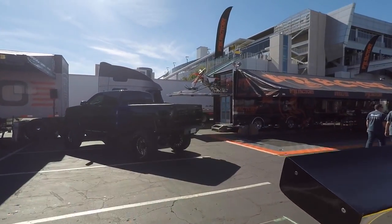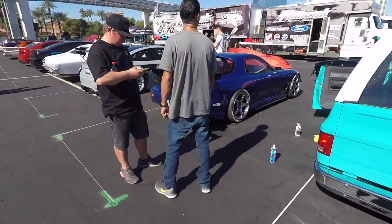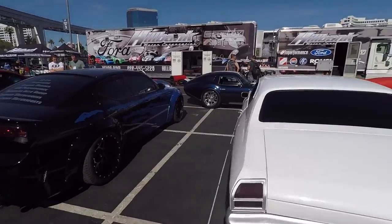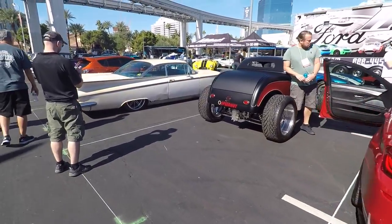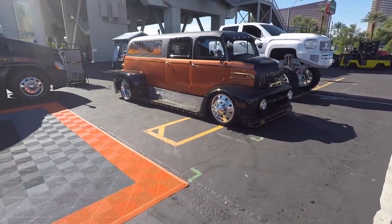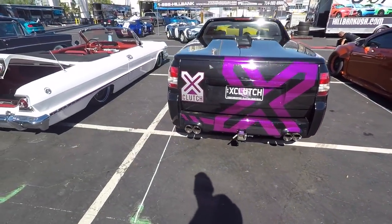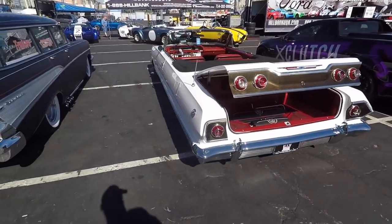Check out that dirt bike that's got snow tracks on it. It's got that old feel and stuff. Is that a BMW? Is that a Chevelle? Let's get that Ford over there. There's a Dodge, BMW. It's a Roadster. Look at this old Buick. What the hell? Damn. There's a Mazda. I think this is a car from Australia. Look at this old lowrider. Got a mix of everything, man.